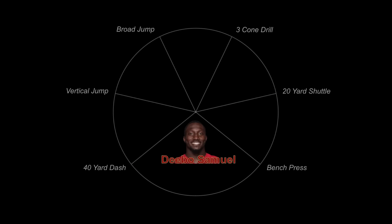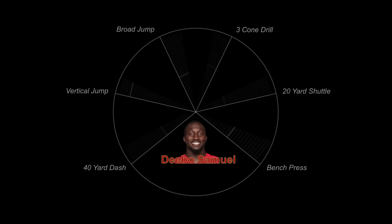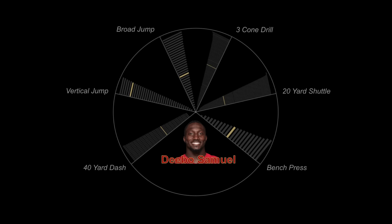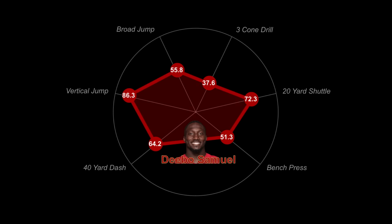As an example, here's Deebo Samuel's combine numbers for those 6 events. We then find what rank Samuel achieved in each event compared to all other wide receivers and calculate the percentile in which he finished. Take the average of those 6 percentiles, and you're left with a score representative of how dominant the player was at the combine. Essentially, it's the average percentile of a player's combine results relative to their positional group.